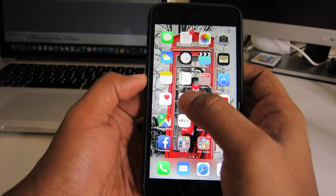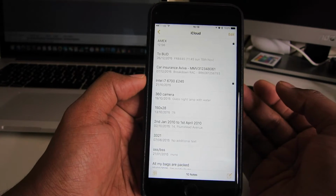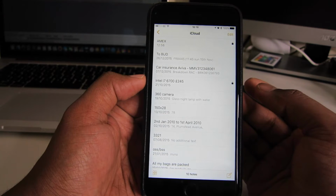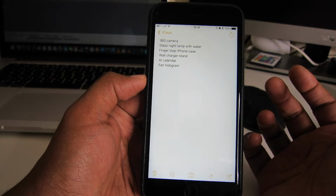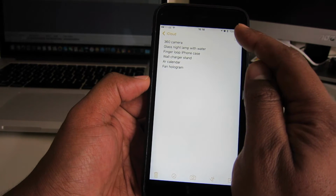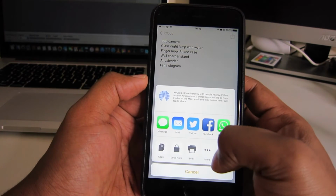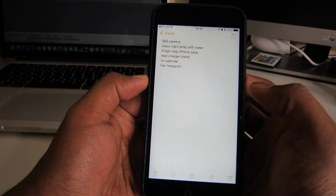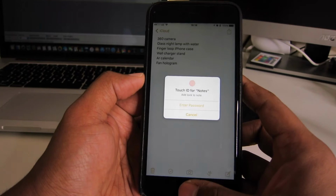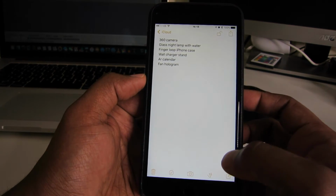And once you head over to notes, a lot of people have questions as to why the password feature is not working on the phone, though I turned it on in the settings, because I'm able to access the notes right now. So what you need to do is click on this at top, and you have lock note at the bottom here. So hit lock note, it's going to ask for your Touch ID. I do that and the note is locked.